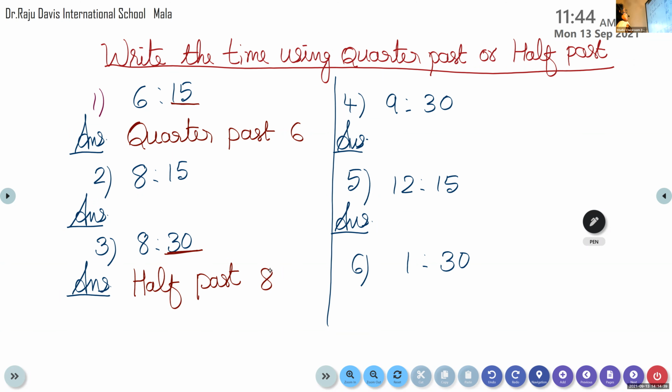If it is 15 minutes, check the minutes. If it is 15, quarter past. If it is 30, half past.